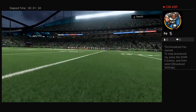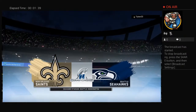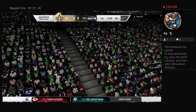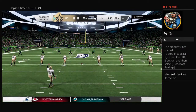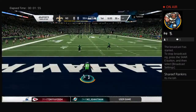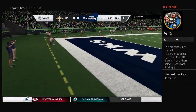Much appreciated, Coach, as we welcome all of you to our exclusive coverage of the National Football League on EA Sports. Coming up, it's a battle to represent the NFC in this year's Super Bowl, and we've got a classic in store between the New Orleans Saints and the Seattle Seahawks. One of these teams will represent the NFC in the Super Bowl in 2 weeks' time. Which will it be as we're underway in the NFC title game?